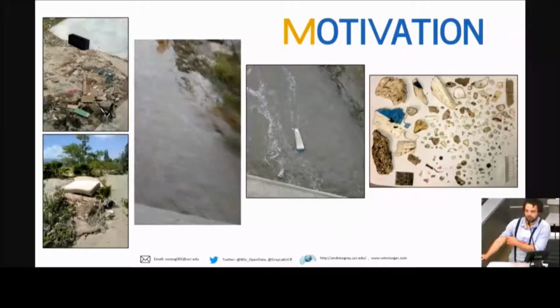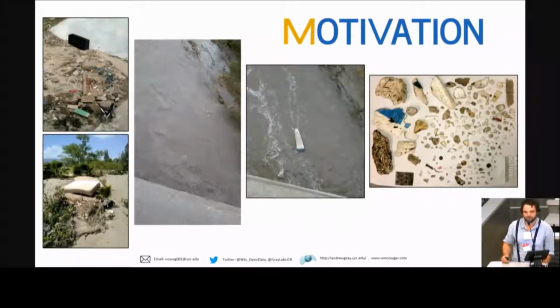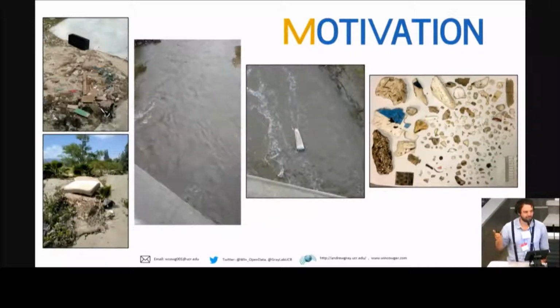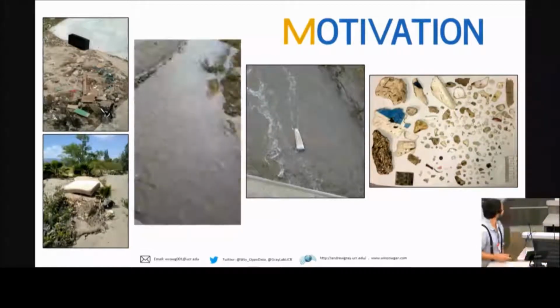Hi, I'm Win. I'm a PhD student at UC Riverside. I study trash, and I try to identify the sources of trash. We have a really cool datathon that happened today, all about trash data, so I'm a trash data geek.